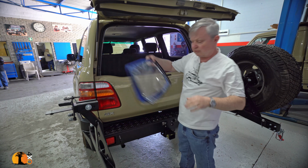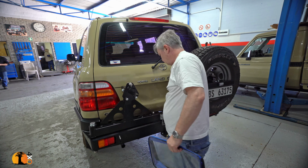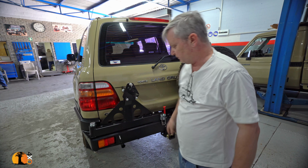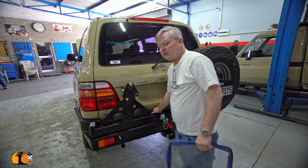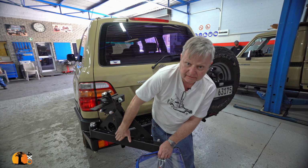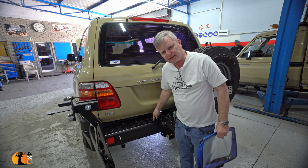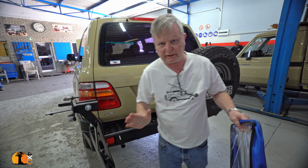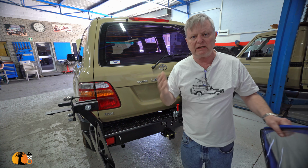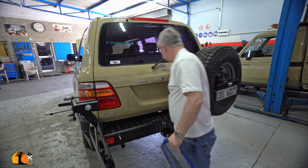If I want to take something out of the back of the car, you show me another single-handed wheel carrier on the market and I'll be interested. The other part about this is that the actual wheel itself, the way it is braced, it is actually braced here, and this entire thing is pulled down onto here. There is no movement with these wheel carriers, and when you hit really bad corrugations, there's hardly any vibration from the back of the vehicle. That's why I like them so much.